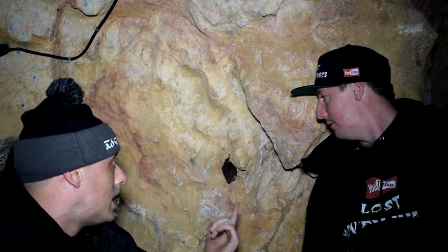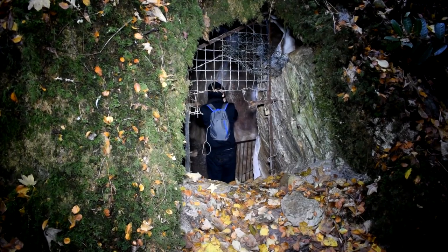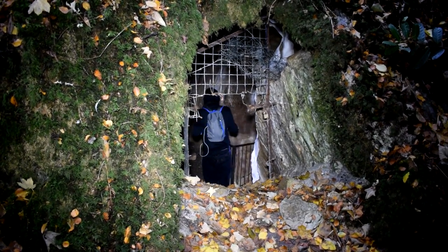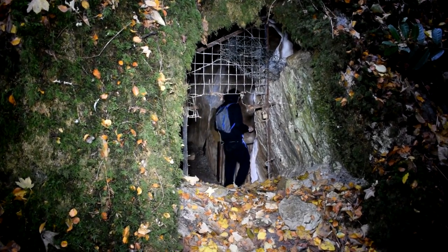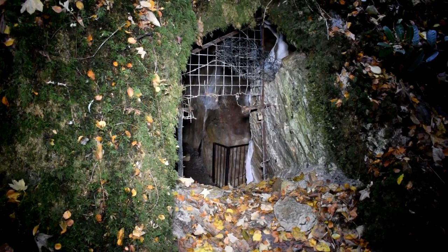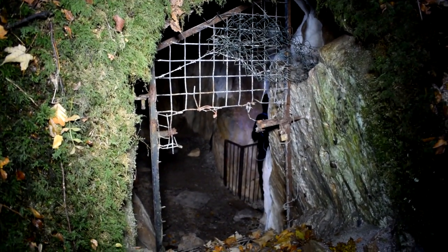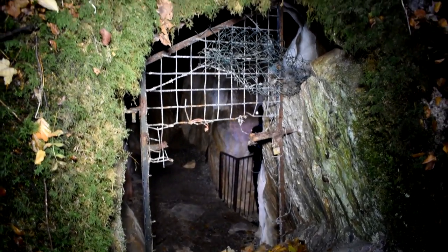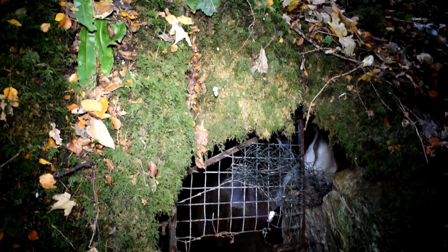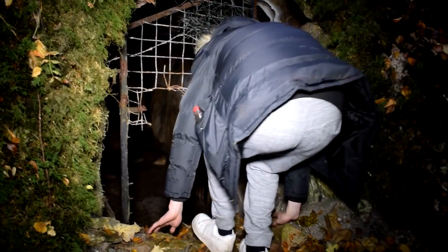And plus, there, mate. There it is. There's a bat right there. So let's go get it. We actually haven't done any proper caves before, not proper ones. And this used to be an old tourist attraction, so it's time to venture inside.